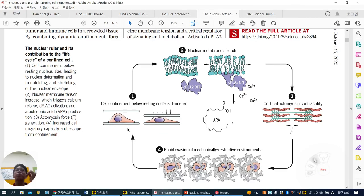Regardless of the cell type, immune cell, cancer cell, fibroblast, or epithelial cell, while they are compressed, nucleus folding is unfolded. While they are unfolded, the nuclear membrane is stretched, and then CPLA2 enzyme can attach to the nuclear membrane, and then degrade this lipid with the help of the calcium, and then make this ARA, arachidonic acid. And this arachidonic acid and also calcium are released to the outside of the nucleus, inside the cell cytoplasm. This calcium and arachidonic acid can activate the cortical actomyosin contractility. And then this contractility increase leads to enhanced cell migration. Okay. Thank you.